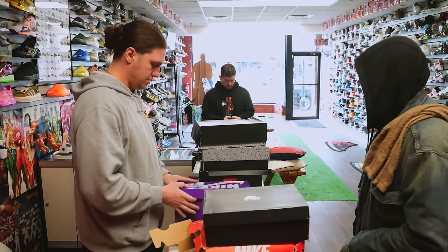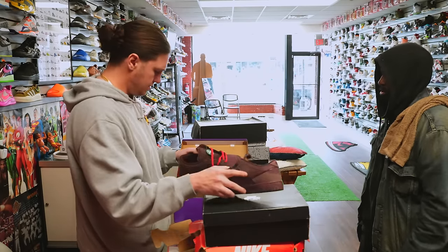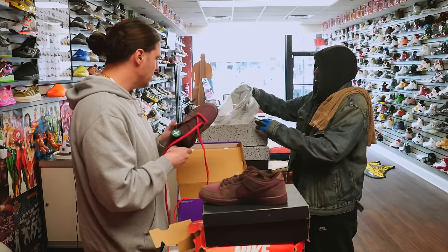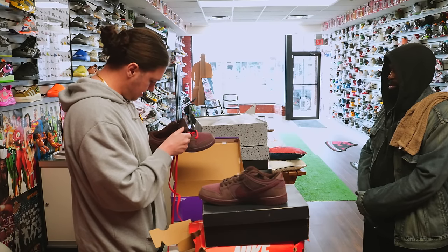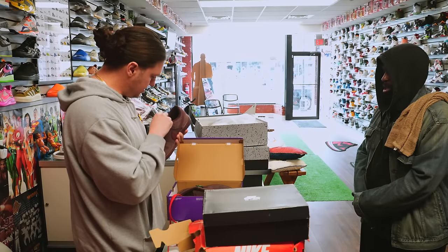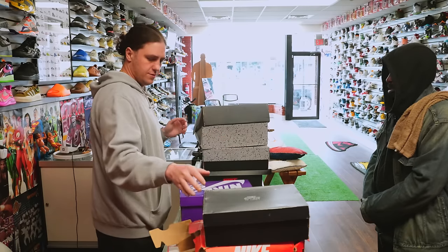I'm looking at the 120. And these are all new? Yeah, all new, except this one here, I've literally tried them on, and I never wore it. Yeah, these are low, man. I would be at like 70 bucks. Can you do 80? I couldn't, it would have to be 70. All right, take them. Let's go with these.